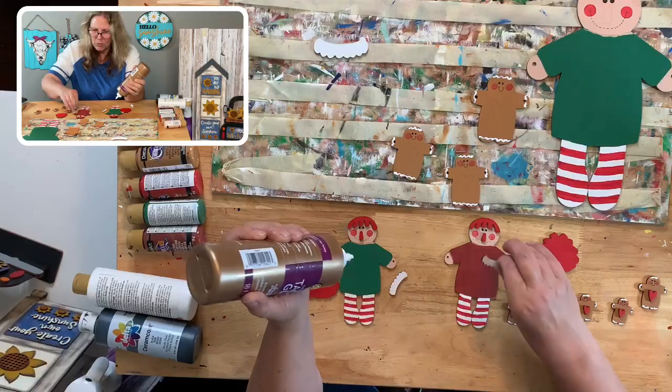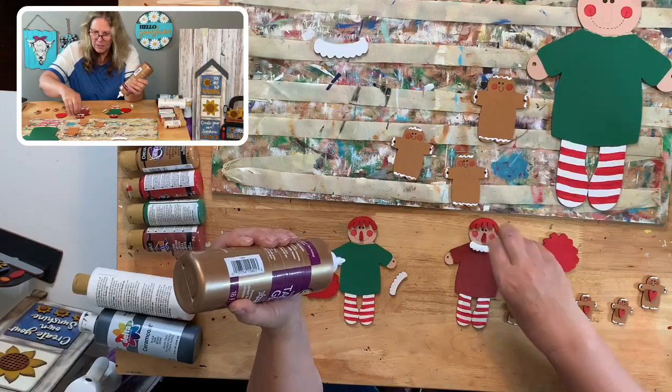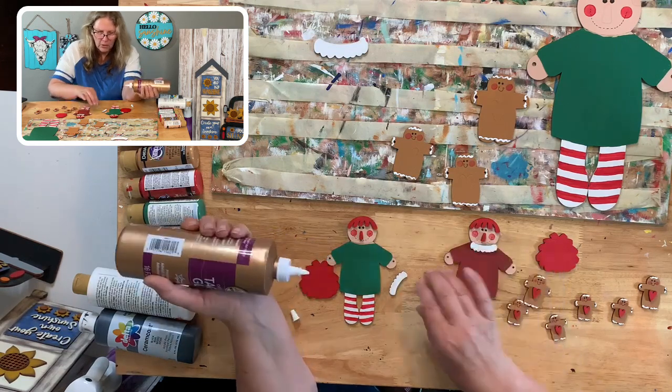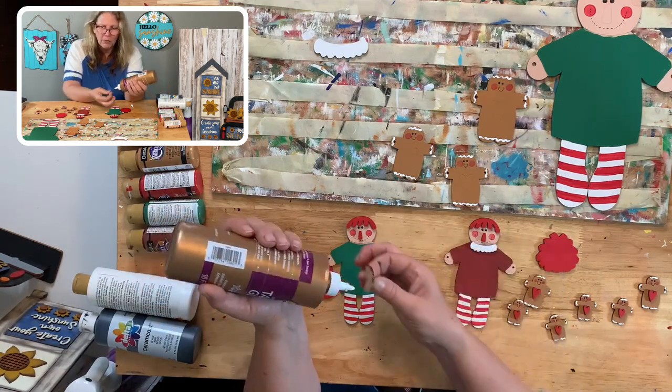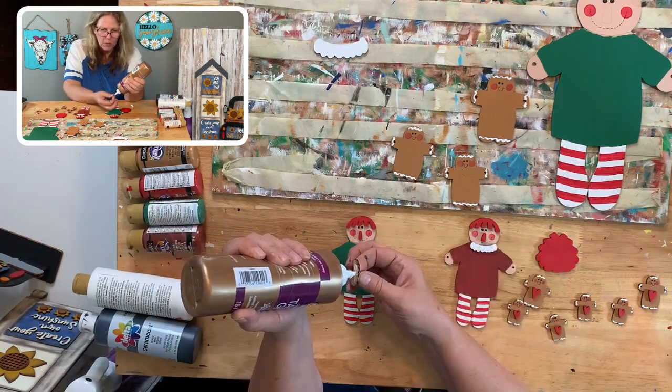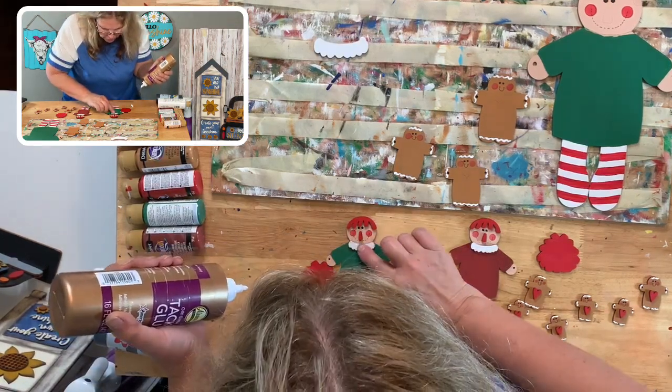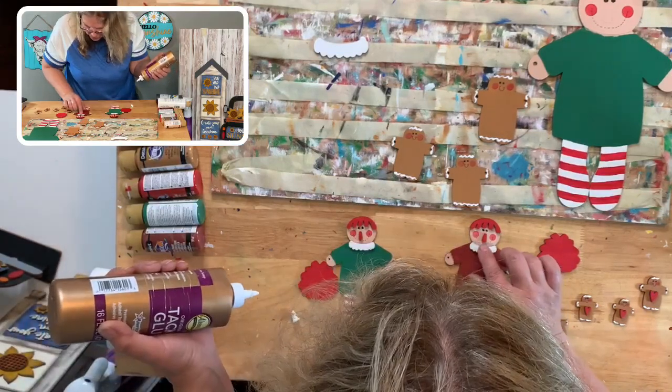Oh, I was going to ink it, wasn't I? I didn't ink it. It's okay. You know what? We don't have to ink everything. We are going to speckle, but how about if we ink the large one? Let's do that. We'll ink the large one. And stand up so I make sure that I'm getting everything in the right place.